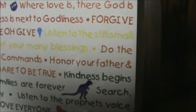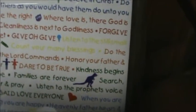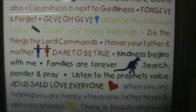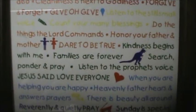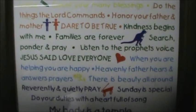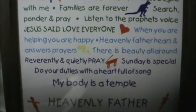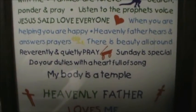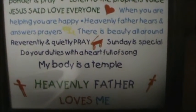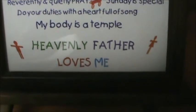Listen to the still small voice. Count your many blessings. Do the things the Lord commands. Honor your father and mother. Dare to be true. Kindness begins with me. Families are forever. Search, ponder, and pray. Listen to the prophet's voice. Jesus said, love everyone. When you are helping, you are happy. Heavenly Father hears and answers prayers. There is beauty all around. Reverently and quietly pray. Sunday is special. Do your duties with a heart full of song. My body is a temple. Heavenly Father loves me.